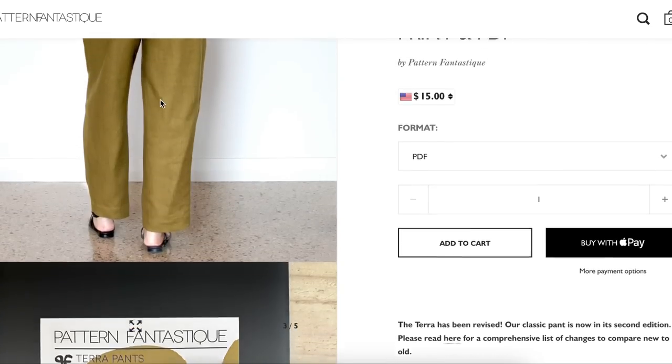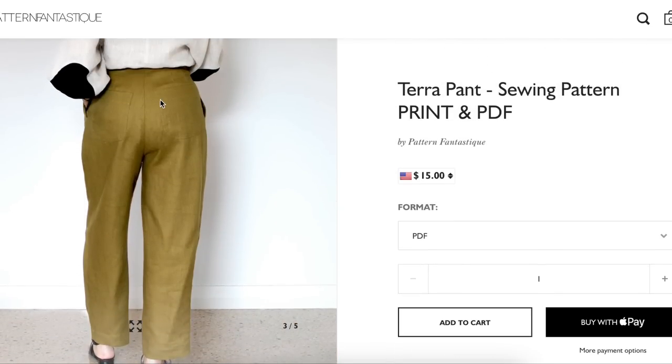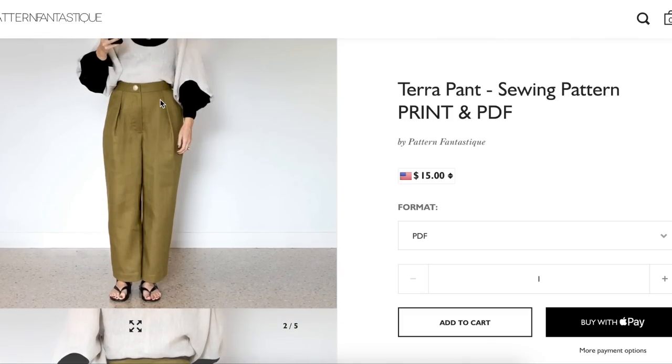Okay, and that's all we're going to get for pictures. But honestly, it's not a lot. There's only five of them, but it's enough, right? You can see that these are drafted well. I would feel confident going in and making trousers like this.